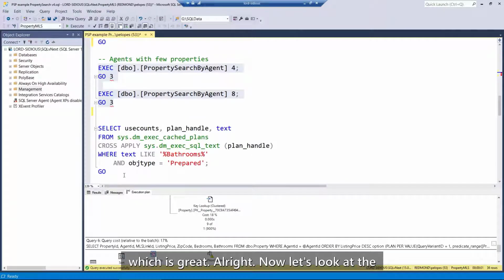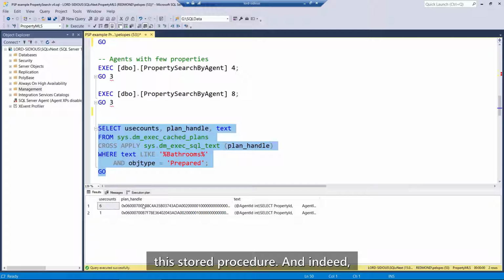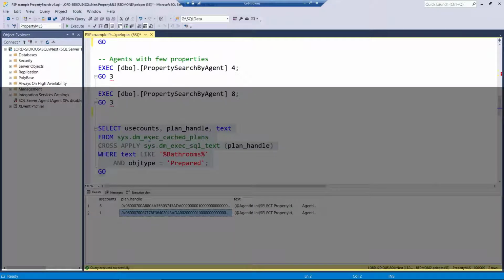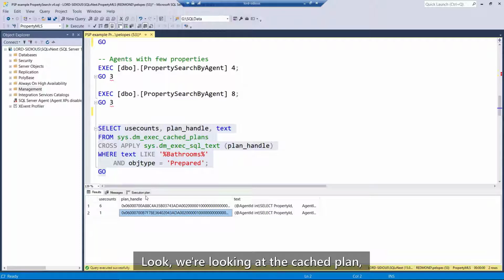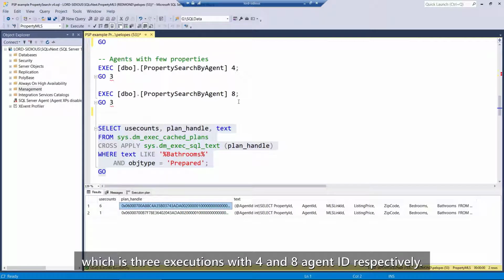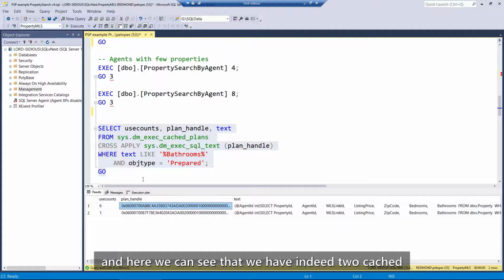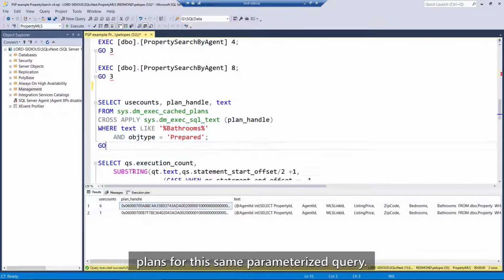Now let's look at the cached plans for this stored procedure. And indeed, I see 2 plan handles. We're looking at the cached plan. So we see 2 different plan handles, one with 1 use count, and this is for agent ID 2. And then we see 6 use counts for this other plan, which is the 3 executions each with agent IDs 4 and 8 respectively. And this is indeed the query that I was running. So the proof is in the pudding, like they say, and here we can see that we have indeed 2 cached plans for this same parameterized query.